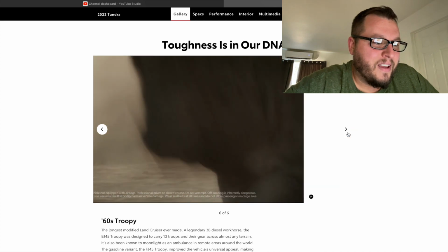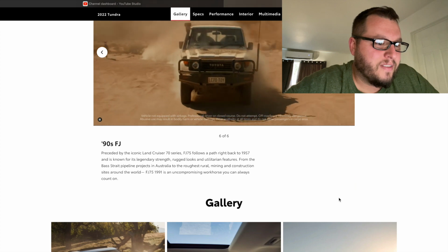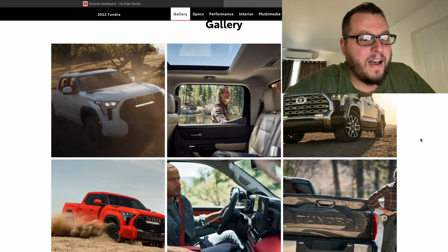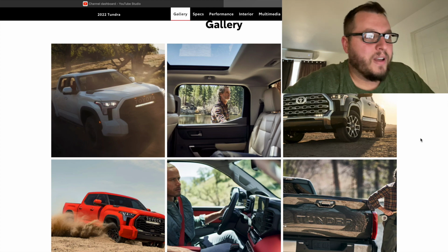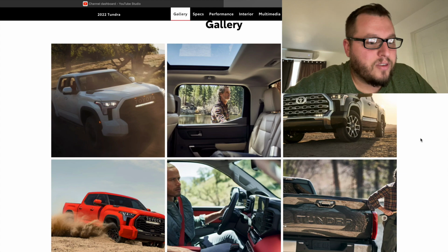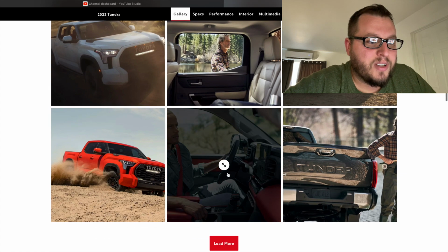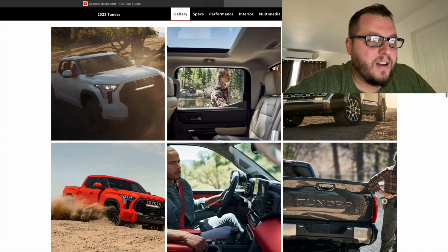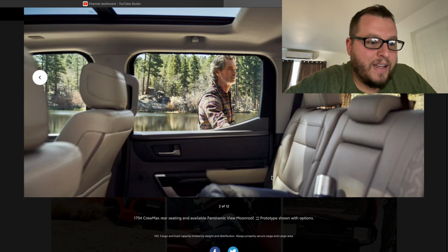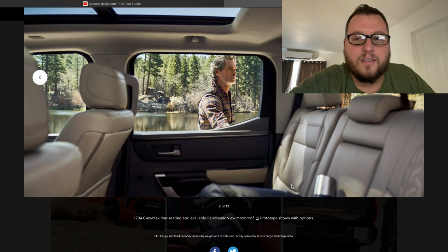Oh man, the FJ, man, I love these trucks, the FJs. All right, so we're going to go down the gallery, and as you can see, we'll click through them if you want. We've got the TRD Pro over there in white on the left-hand side, right under it, the red. We see the red leather seats. Okay, we see another version with a new color, like a light tan, some other grades. This is the 1794 Crew Max. Okay, so there we go.